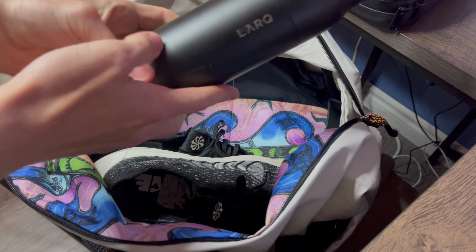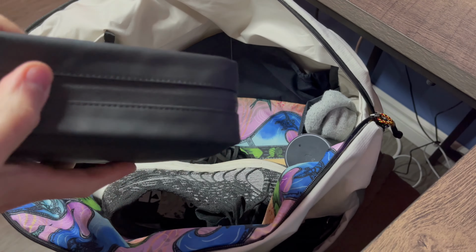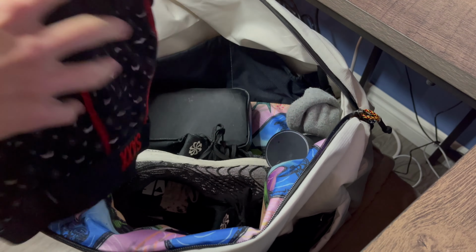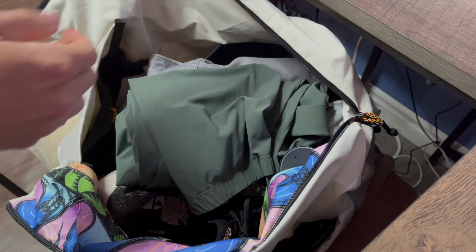All right, so let's just get to packing it out. Size 12 shoes can kind of go either direction. I'm going to pack it this way. Full size Lark water bottle in those side compartments with a couple socks, a tech kit, a couple of my finest pairs of underoos, a couple pairs of pants, the passport cover and the wallet in those side pockets, some more socks. As you can see, still a lot of space to work with.